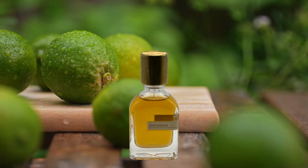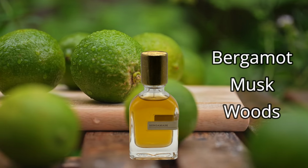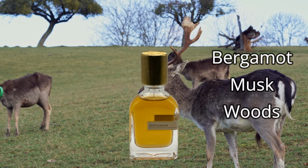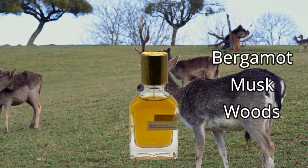It's very bold, kind of a play on bergamot and musk, if you will. It has a really sharp, citrusy bergamot, but doesn't really have a juiciness to it. Doesn't really smell that realistic. It just has the characteristics of bergamot. And same with the musk. The musk in here is a little bit more funky. It's a little bit more of that animalic type musk, or at least it's trying to be.